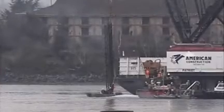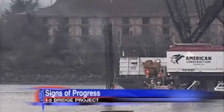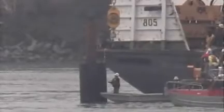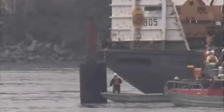After several years of planning, finally, some signs of life for the construction of the new Interstate 5 bridge. Crews of the Columbia River crossing. This is literally the first step, the first building block of the project, yes. Are taking those small but important steps. We're going approximately 75 to 130 feet into the sand.